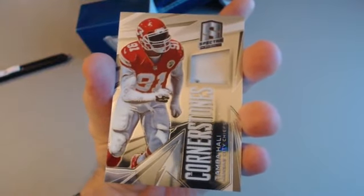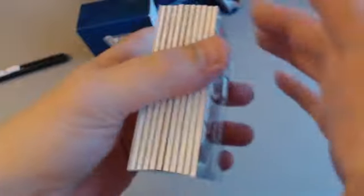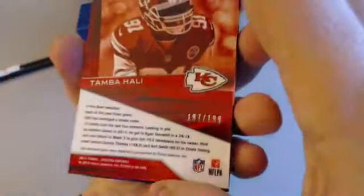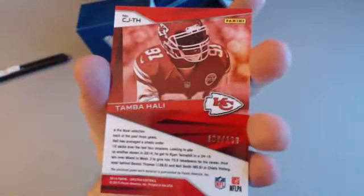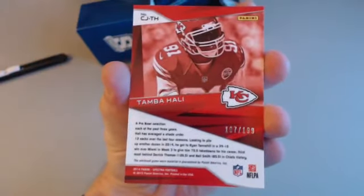Got a Tamba Hali Cornerstones. A dirty patch. I think this is definitely game used. The Chiefs. Yep, game worn. 199. You guys want to look at sets that are game worn? It is always better if it's a game worn patch.